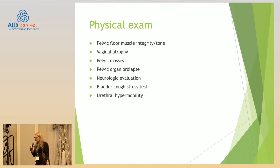In women, we look for signs of menopause, atrophy, also prolapse, which is drop of the organs often associated with childbirth, which is concomitant in many patients. We do a neurologic exam, a bladder cough test to rule out stress incontinence, and check the urethra itself.